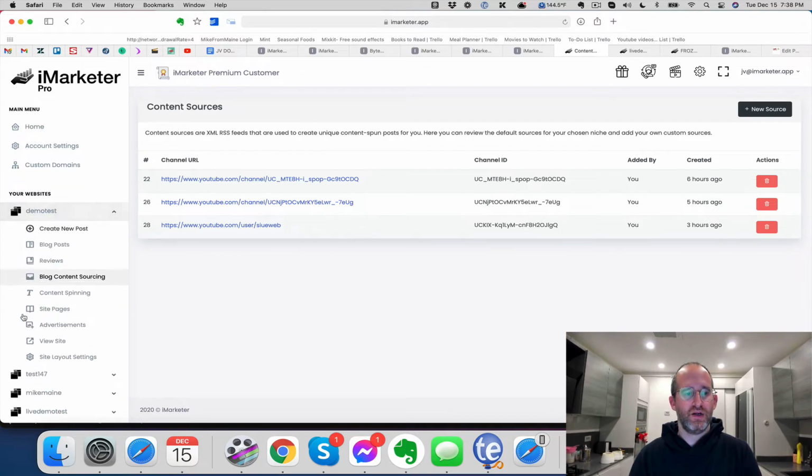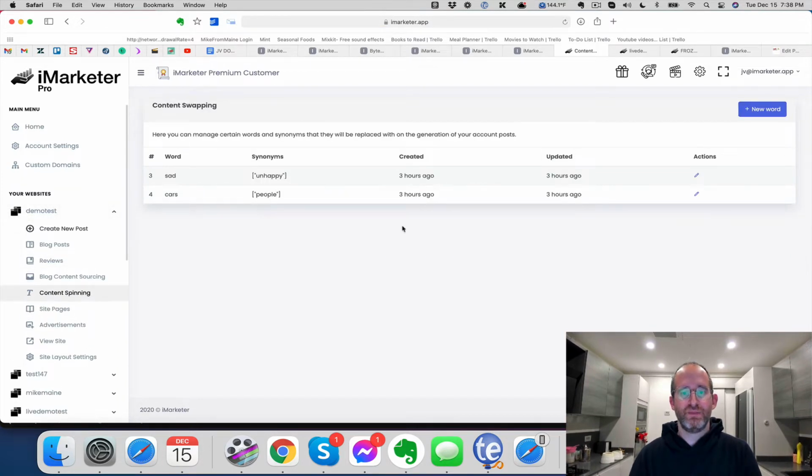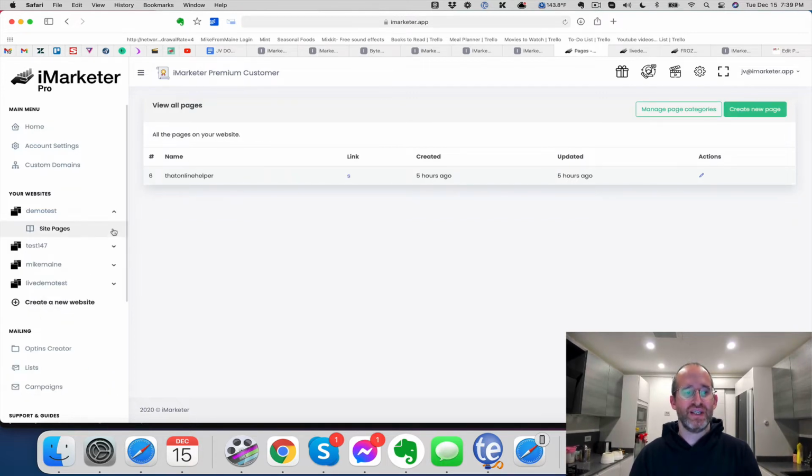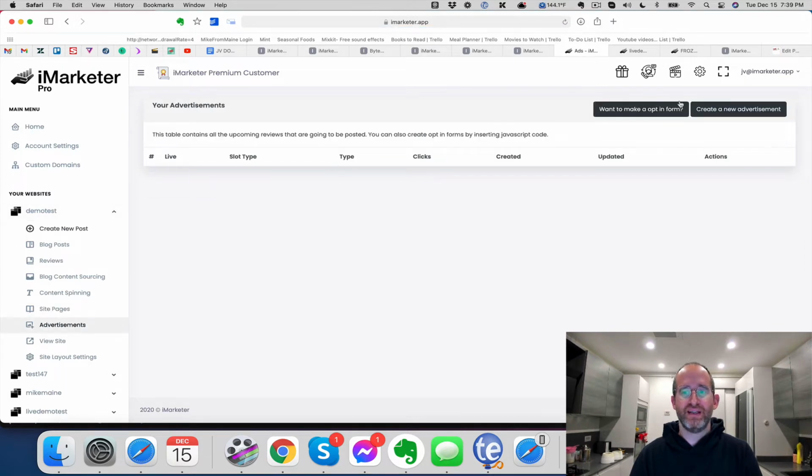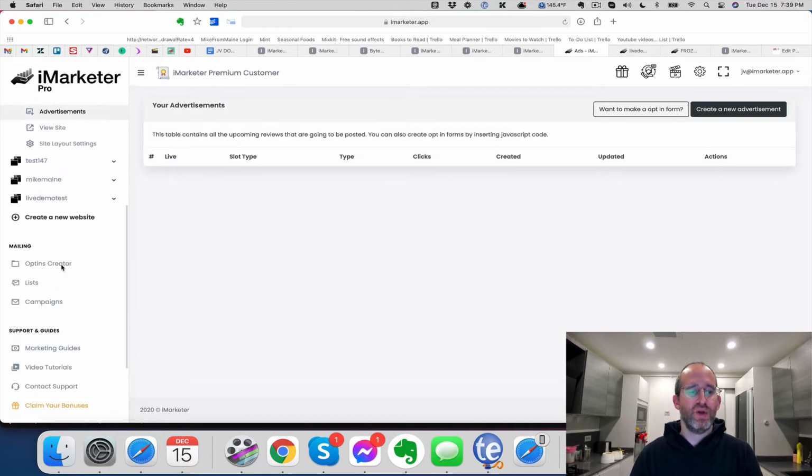Let's go back in here. Content spinning, so you can spin your content and set up how you want that to go. Your different site pages that you have with this. You've got your different advertisements that you can add into this. You can add in new advertisements, add in opt-in forms, and of course you can view your site and check it out there. So you can create it all in here.